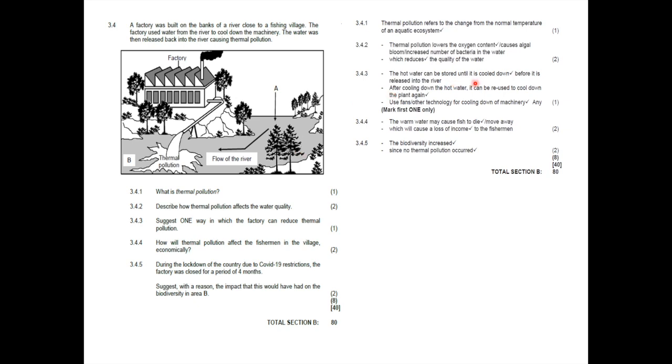The hot water can be stored until it's cooled before it's released into the river. After cooling down, the hot water can be reused to cool down the plant again, or you can use fans or other technology for cooling down the machinery. Nice answer. 344. How will thermal pollution affect the fishermen in the village economically?